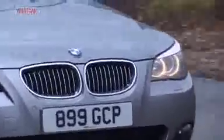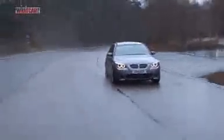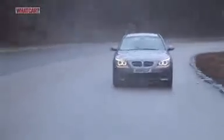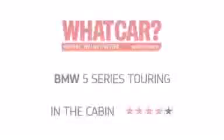We prefer the optional active steering for its extra sharpness, but sports suspension and larger alloy wheels upset the 5's supple ride. When pushed, the engines emit a suitably sporting bark, but this is entirely down to the driver. Opt for a relaxed style and they're muted. The diesels are a shade more audible than their petrol counterparts, but there's a sporting thrum rather than an unpleasant clatter.